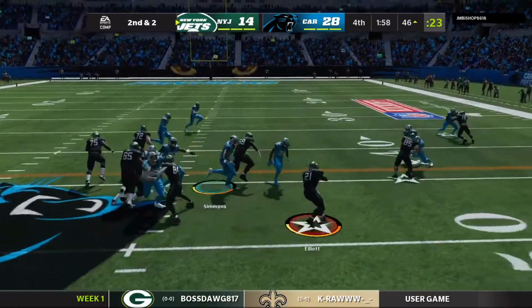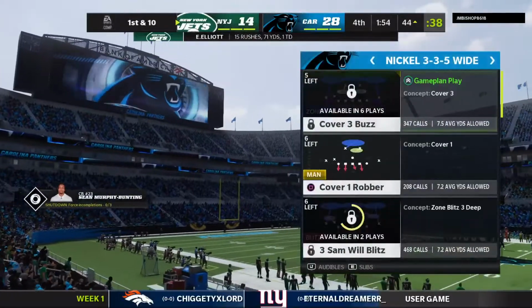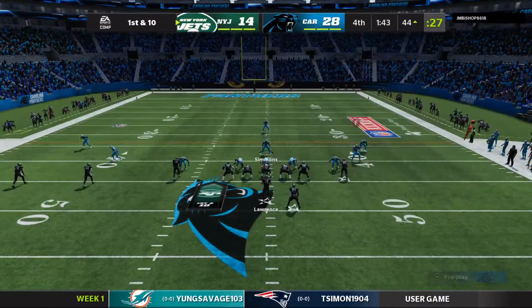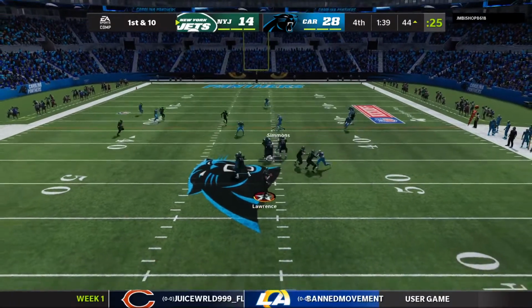On 2nd down now, it's Elliott, and he'll be taken down at the 44-yard line. 2 yards, good enough for a first. Not too many more ideal situations than 2nd and 2 in order to try and pick up a first down. They ran it and picked it up.